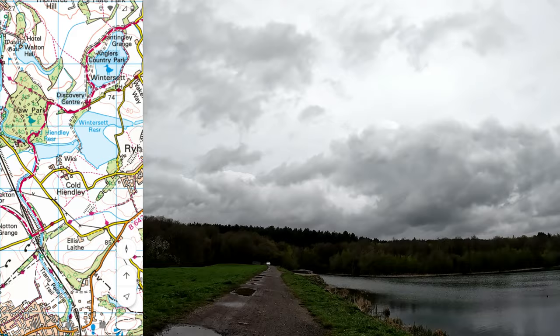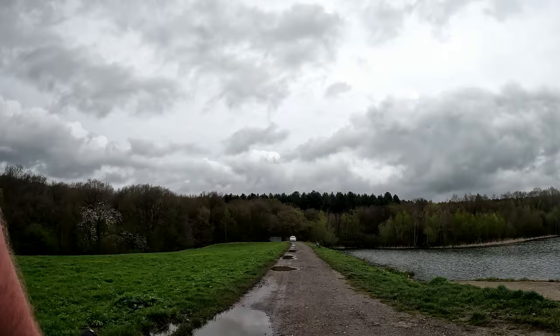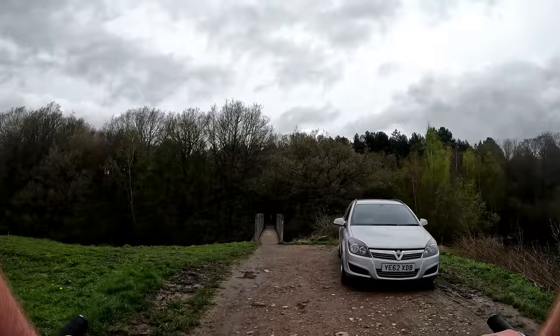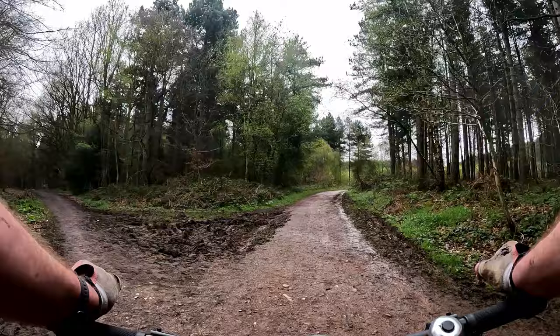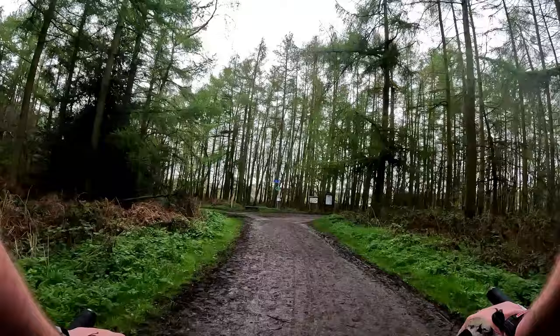I'm around 9 miles into it, and, I'll tilt you that way, you can see it's beautiful woodland reservoir country. Just pleasant pedaling. Turn. Nice signage straight ahead. Right turn.